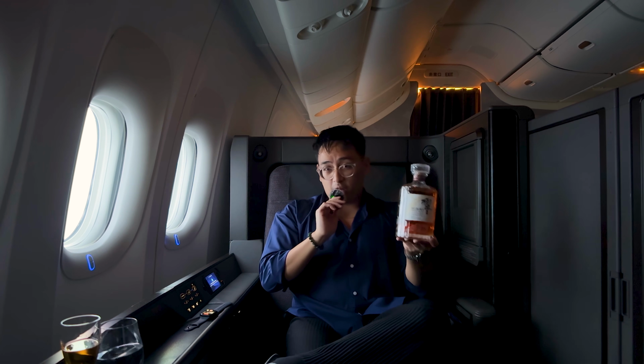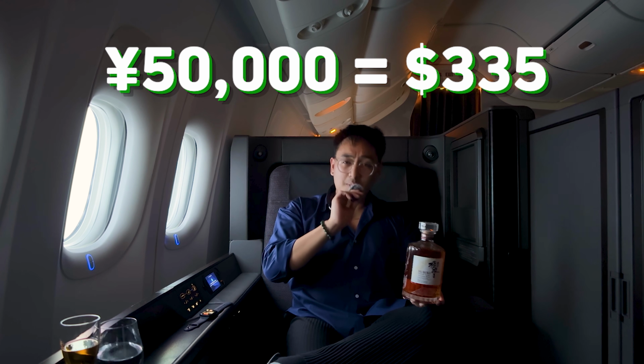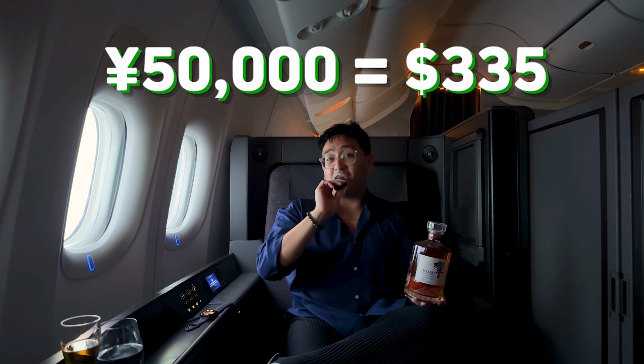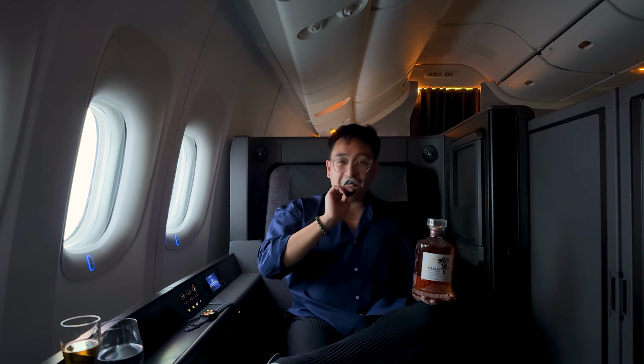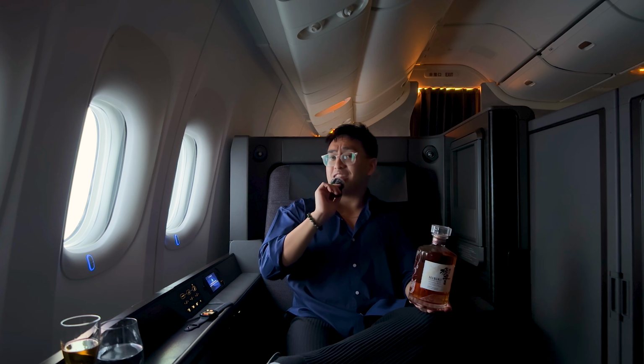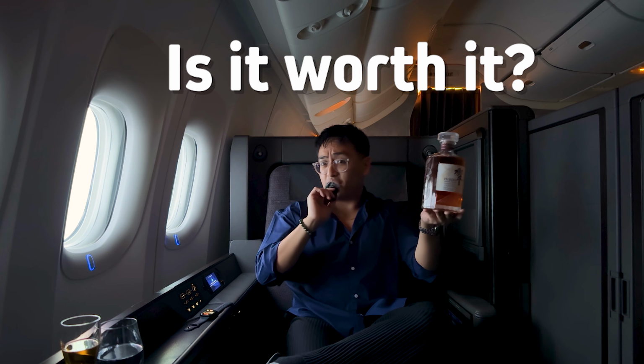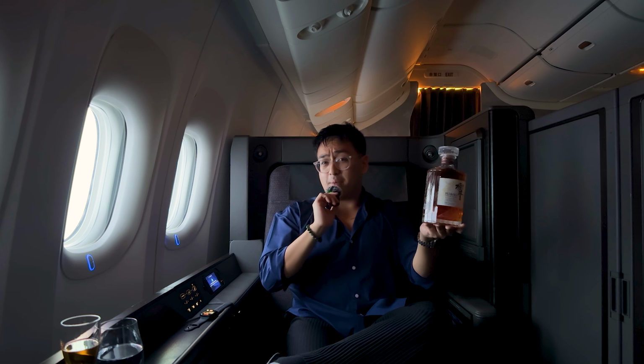I purchased this bottle for just 50,000 Japanese yen, which at the time of filming this video was $335, literally a fraction of the price and the opportunity to buy this bottle. So let me know down in the comments, is this bottle of Hibiki whiskey worth $335? Let me know down in the comments.